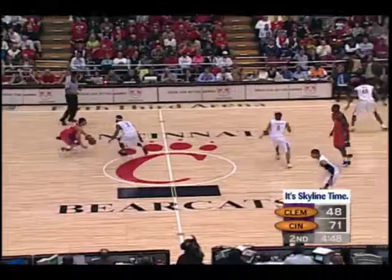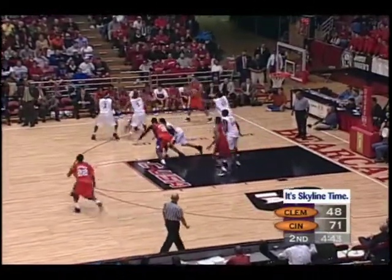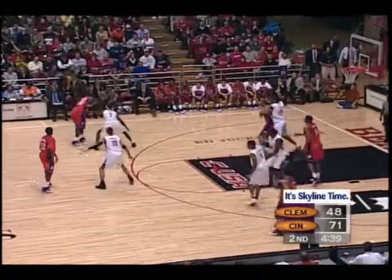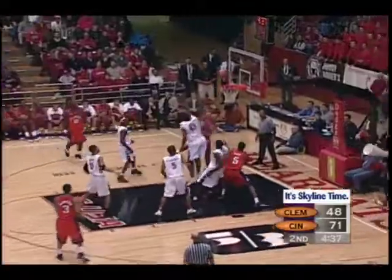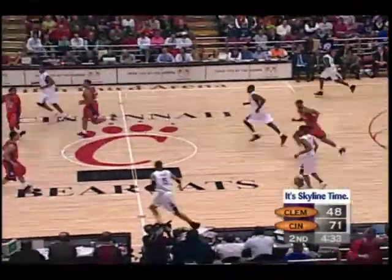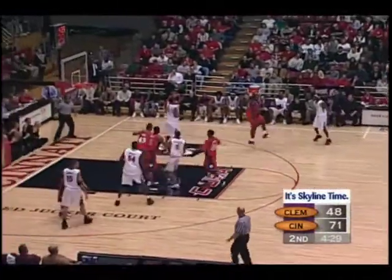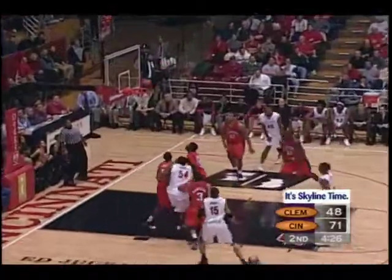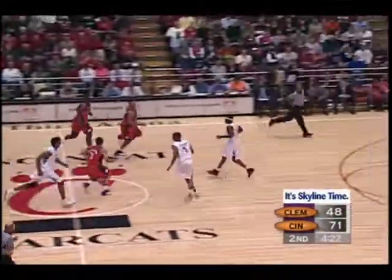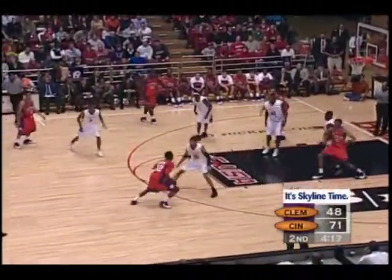UC is one of 21 teams in this country still undefeated in NCAA D1 ball. Five of those 21 in the Atlantic Coast Conference. What a surprise, huh? Cincinnati, the only team undefeated in Conference USA. Louisville and Marquette, two outstanding basketball teams. Don't let those losses fool you. Those two teams are very good. And in fact, Louisville lost a tough one in Indianapolis.